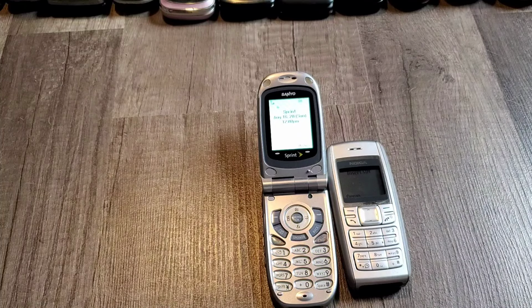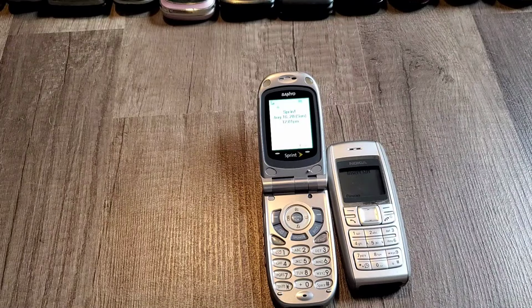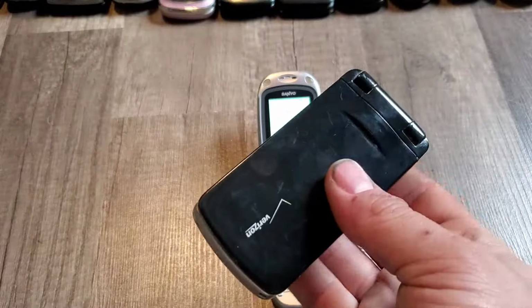Here's a Casio Exim, maybe? I don't know. It doesn't have a battery, sadly. I wish I could get a battery for it because it is really cool. I just need to find one. Kind of like the Samsung flip top screen twist, so that's pretty cool.